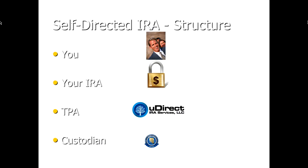When it comes to self-directed IRAs, what's also very important is to understand the structure, especially the fact that you are one entity, and your IRA is another entity. So when your IRA is investing and making a note, your IRA is the lender. When your IRA is buying a house, your IRA is the buyer, the investor. You don't sign for your IRA. We sign on behalf of your IRA.